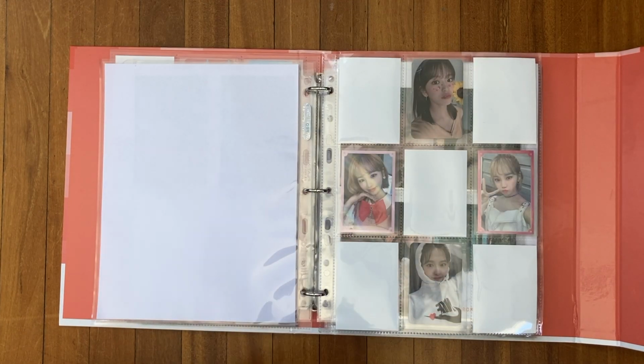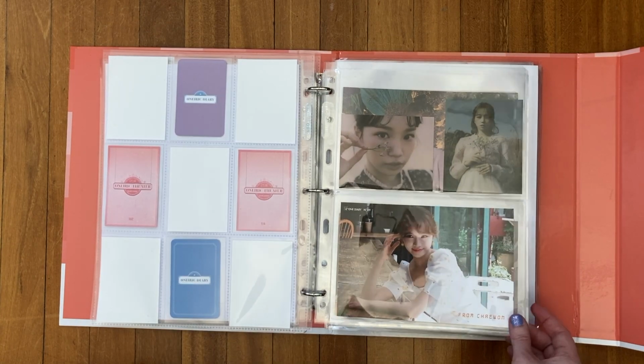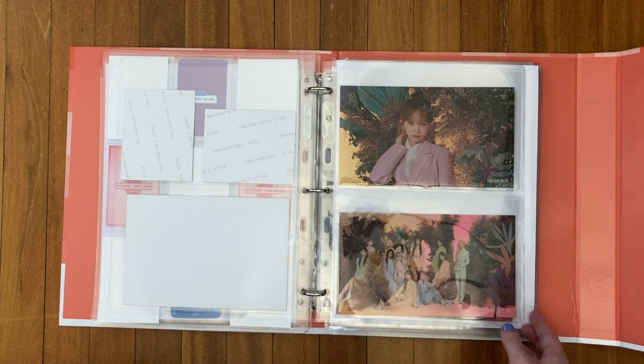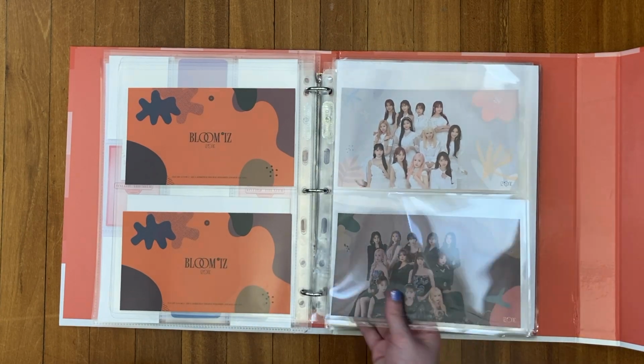Next, IZ*ONE. I wasn't super into IZ*ONE, but I just think Taeyeon and Yujin are so goddamn pretty, and these photo cards are so gorgeous. So I just had to have them. So this is my little IZ*ONE page. And again, I'm not that into IZ*ONE, but I just thought this whole concept for this album was so beautiful. I just really wanted some photos from it. So I have these postcards.